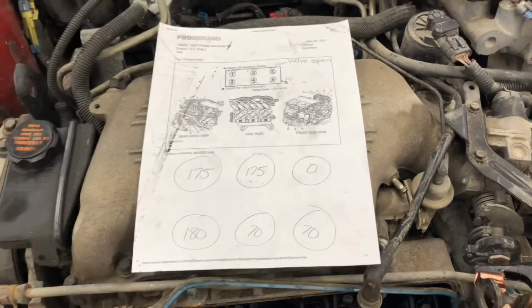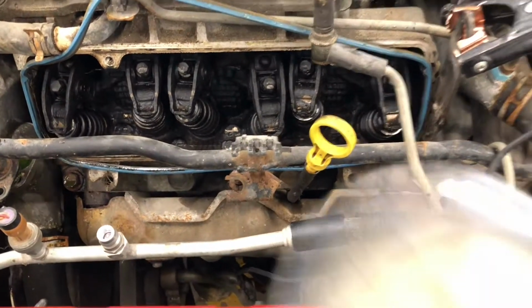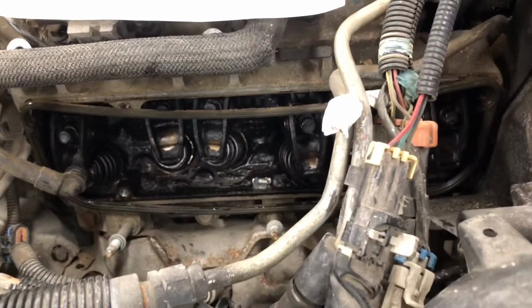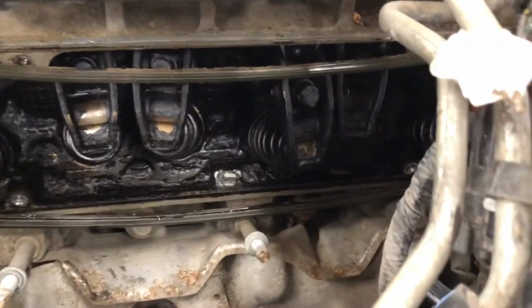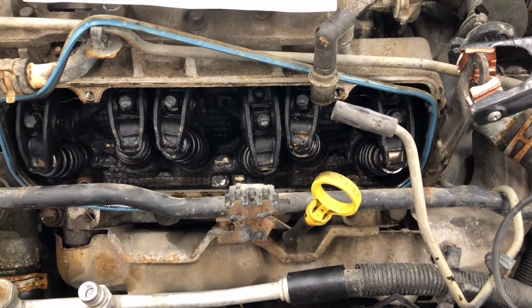So after doing a wet compression test and attempting to do a cylinder leak down with the valve covers off, the diagnosis became clear. I'm going to just use my starter button to crank over the engine here. As you can see, the rocker arms on that side of the engine, and on this side of the engine, you'll notice that not all the rocker arms are even moving.